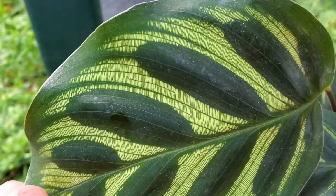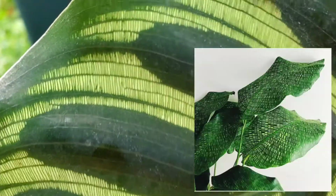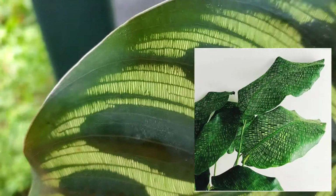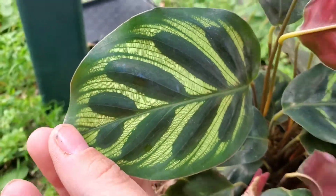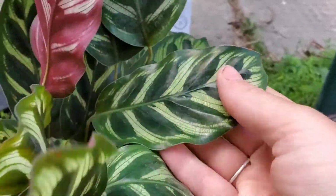They have like the markings of a mosaica, Calathea mosaica. So these little like lime green markings. And I don't know, it's just a very beautiful peacocky type plant. So this is in a 6-inch pot, and it was $19, which is a good price for Calatheas.